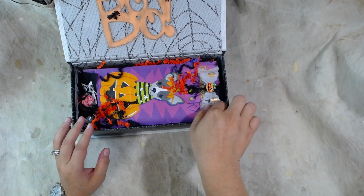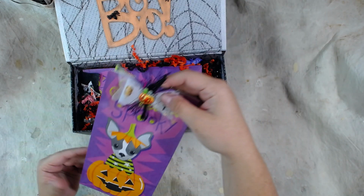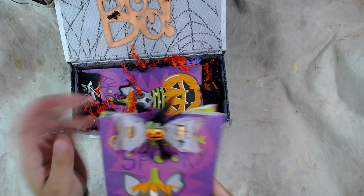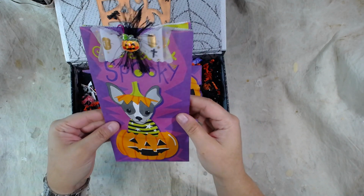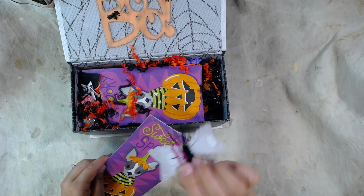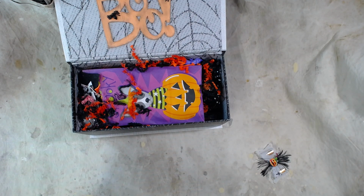But look at this, you guys. Oh my goodness, Shelly. Oh my god. What the heck? Is this the stick pin? Look at that, it's ceramic too. Oh my gosh. Seriously, this girl is all about details. This is so cute. Oh, it's a little hidden paper clip there. Let's see what she's got here. Oh my gosh, she's got a Jack in here.